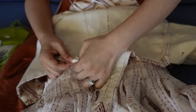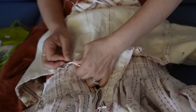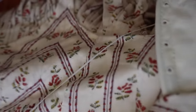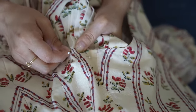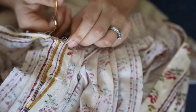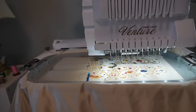Once that was done, I folded in the seam allowance on the bottom of the bodice back and then sewed it to the skirt using a very strong 30 weight silk thread around 12 stitches to the inch. And then once I did that, the dress was done. Now for this dress, I actually did make myself new pockets.